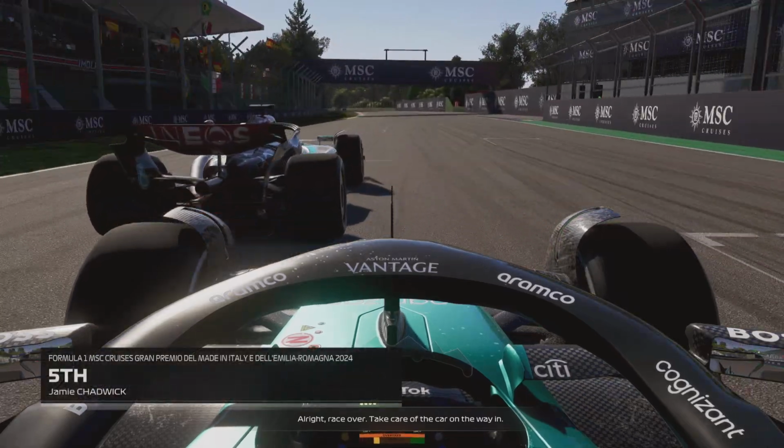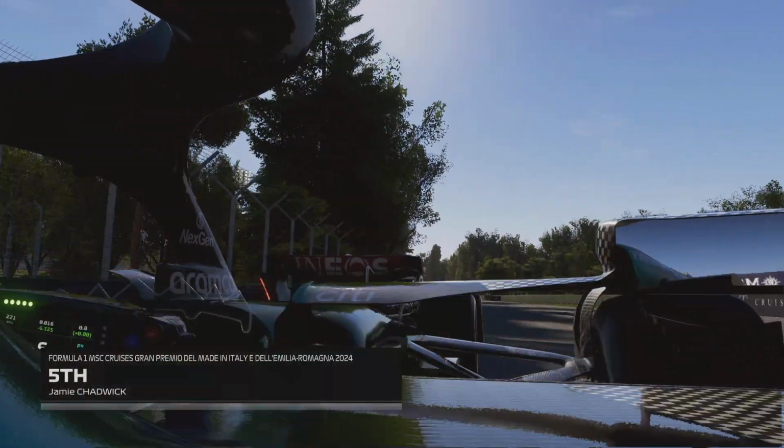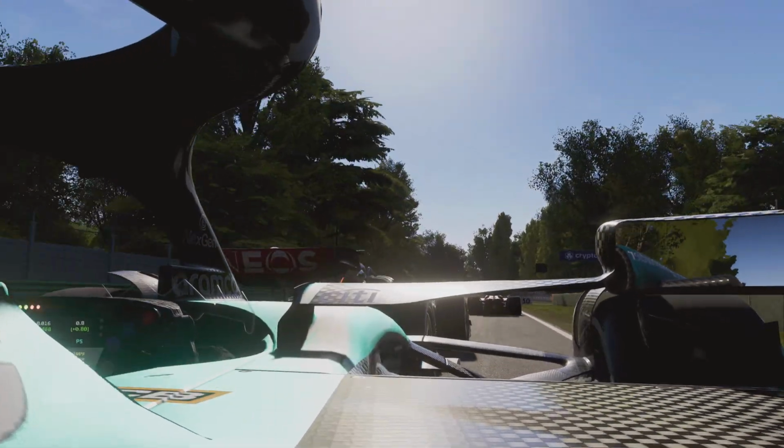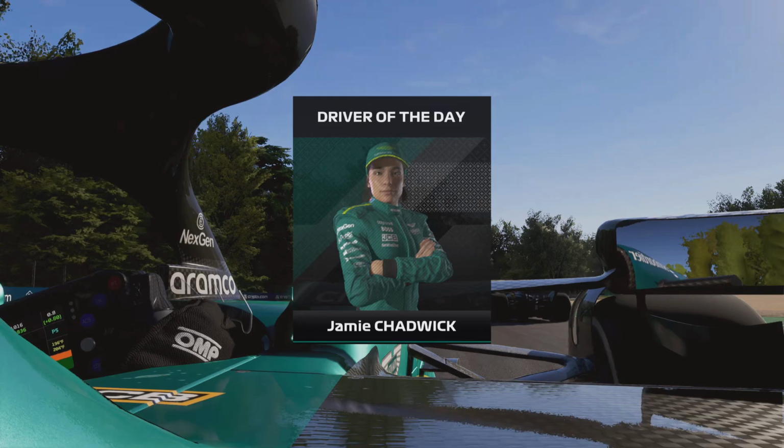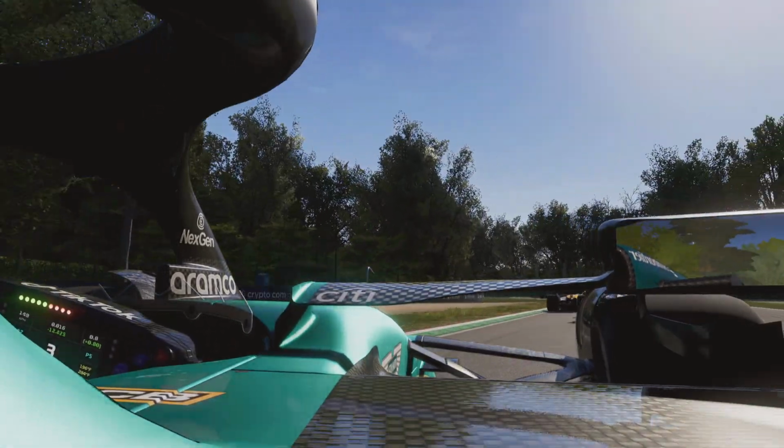Take care of the car on the way in. For our first race, that's Jamie Chadwick. Man, driver of the day, two-stop strategy. What a beauty. A beautiful performance.